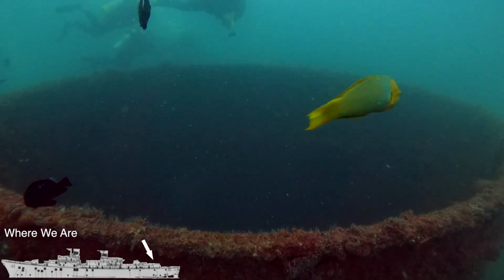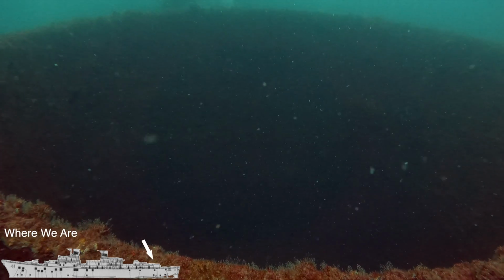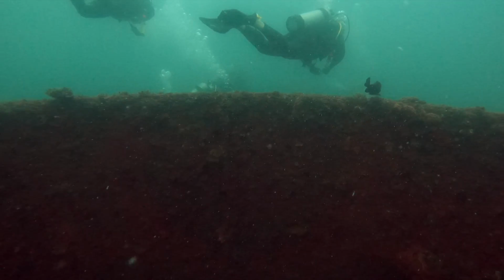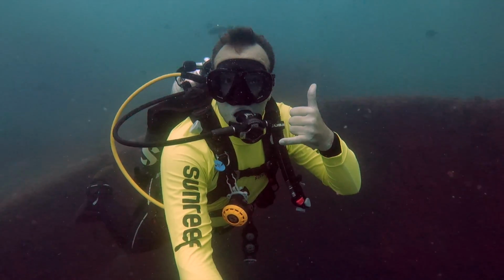Now we arrive at the missile silo. This is where the missiles would sit on top on the rotation, where the cylinder would spin round so they could position the guided missiles for their striking location. And you can see the sheer size of it. It is huge.